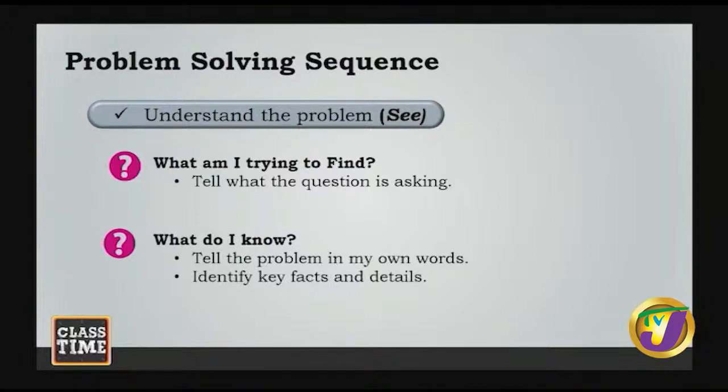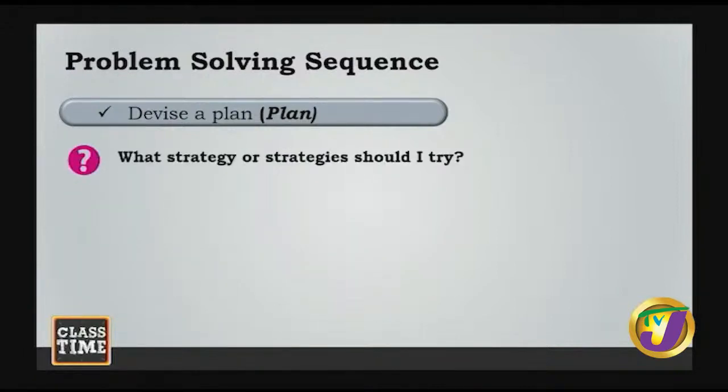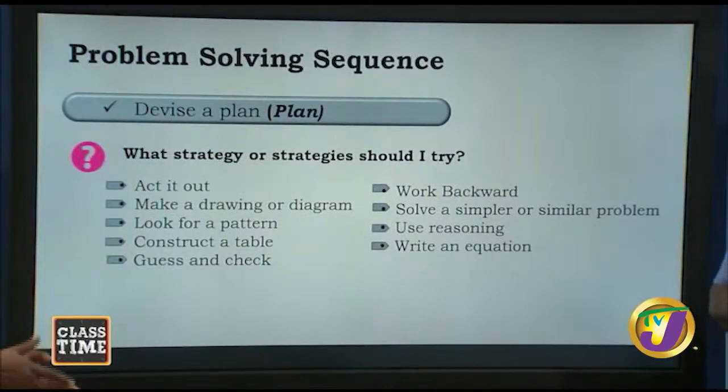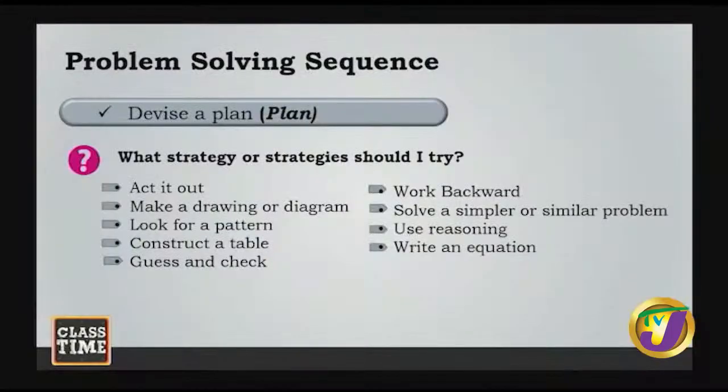In the sequence, we have devise a plan. And in devising a plan, we need some strategies, right? What strategy or strategies should I try? And here are some suggestions. Because there are multiple ways to solve problems. But as was said before, if we become astute in using any one of these, then we're able to apply it to multiple, unrelated situations. We could also merge some of these techniques to come up with a solution or with a plan.